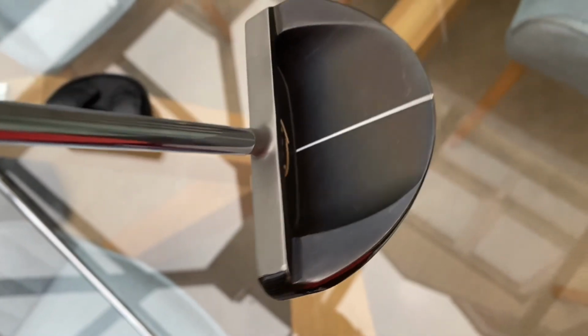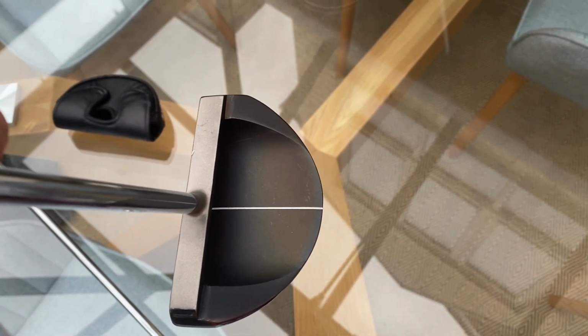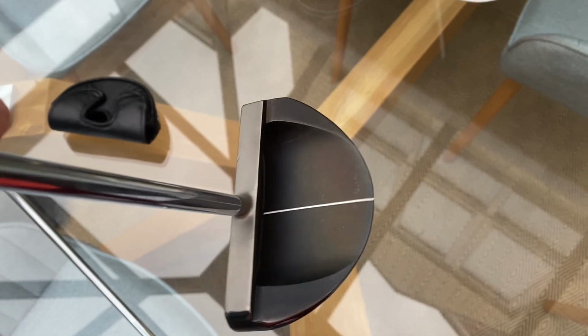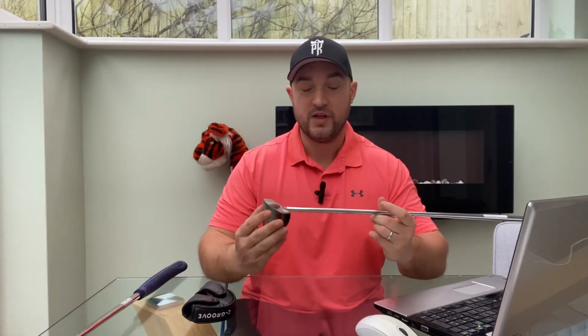Look down on the top of it. Look at that. Massive sight line there. It really does help with alignment, which is always appreciated. Also, it's a mallet shape, so it is more forgiving than your normal blades. A nice little detail in there with the Yes sign as well, which I really did like, their logo. So there's a look at the putter.